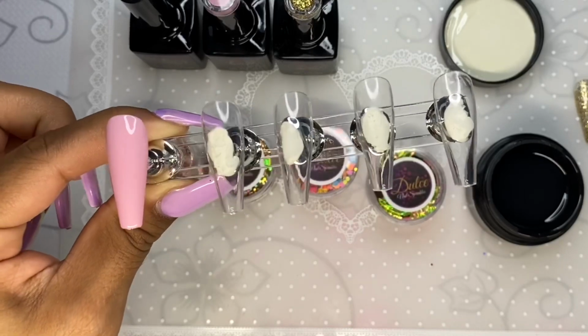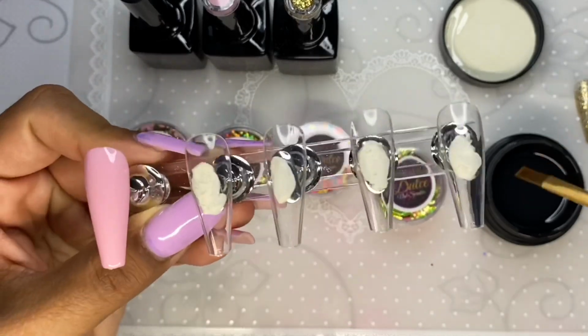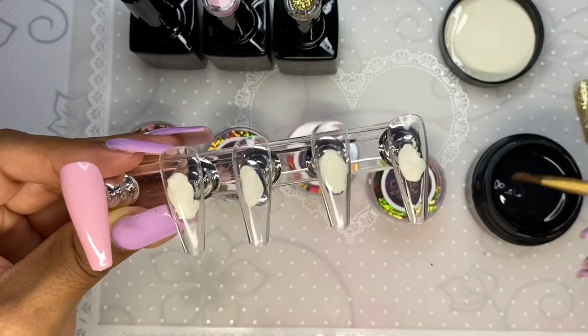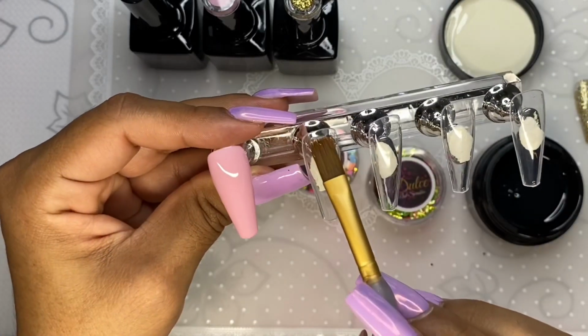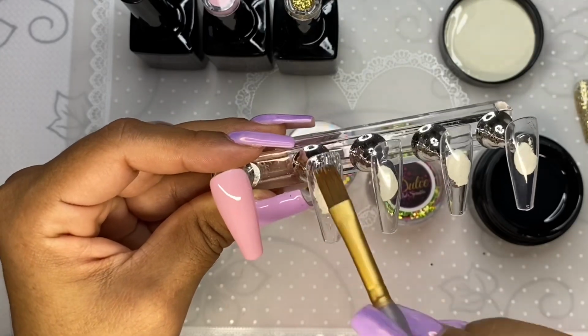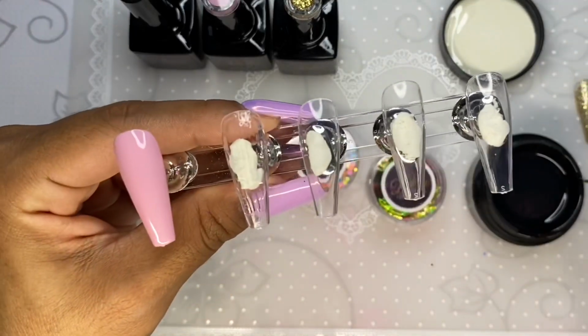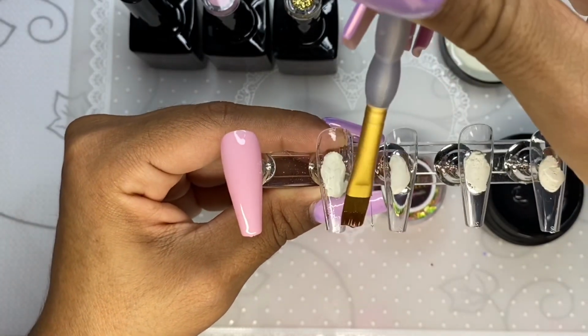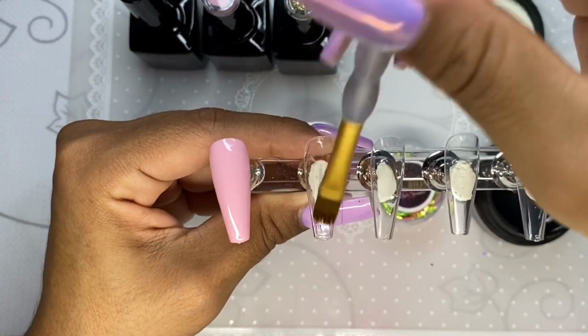All right, so I am back. Let's go ahead and get started. So I'm just gonna dip my brush in here and just apply it on all the nails, so I can glue on the glitter, or have the glitter stay on there, so I can show you guys what the glitter looks like.